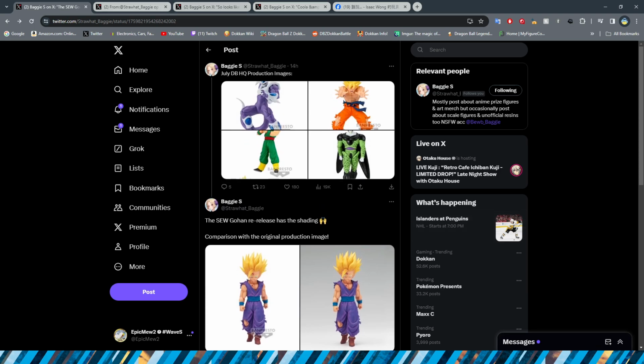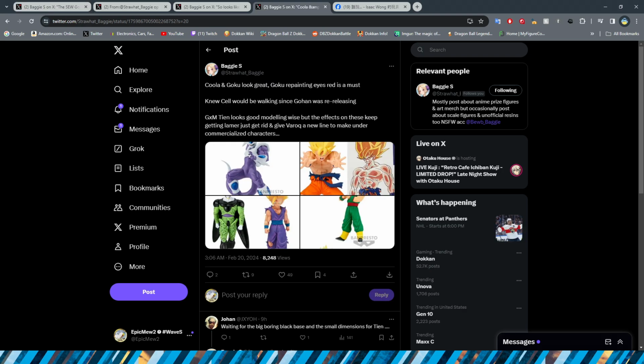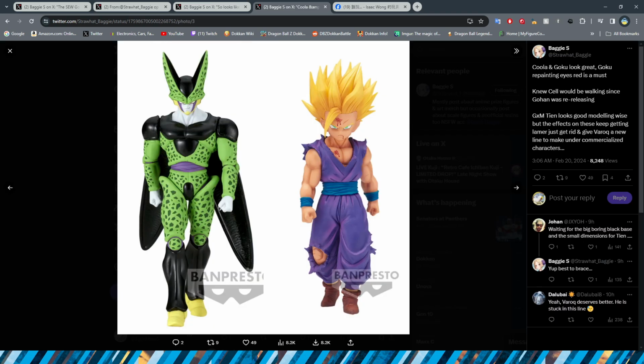And I actually wanted to pull up this image right here. Baggy was mentioning too, unfortunately, the effects have just kind of been getting worse and worse. But I wanted to pull up this picture right here. Now, obviously the scale will not be like this. It'll be interesting to see how these two actually scale together, all things considered. But having these two walking forward in some kind of setup will be awesome. I definitely am really looking forward to doing some kind of setup like that. So that will be really cool to have these two next to each other.